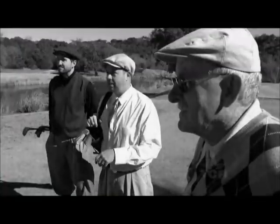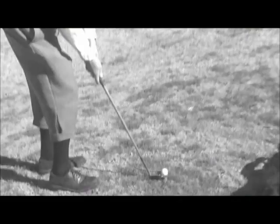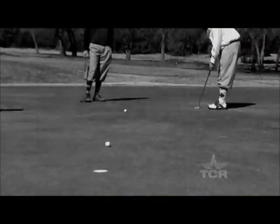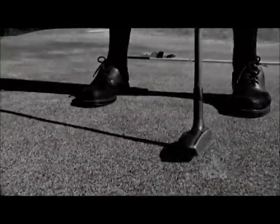Well, it could be a scene from a golf course more than 100 years ago. The traditional attire, the clubs carved from a branch of hickory, and all the common joys and frustrations of a game hundreds of years old. Yep, this could be 1885.